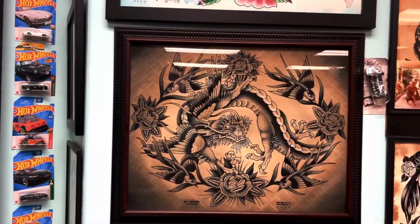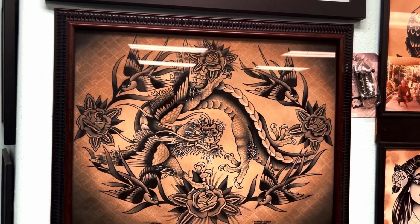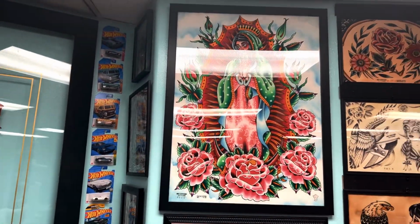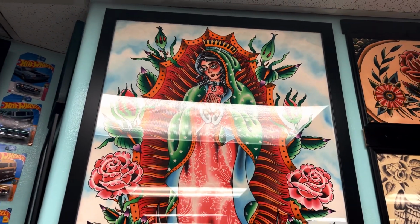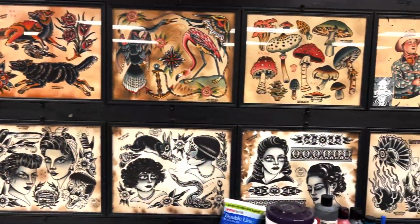This is the piece I contributed to our 5-year anniversary art show that we just had. Killer art show. I'll probably do a video on that too. This one I painted a long time ago. I'm kind of tired of looking at it, honestly. I want someone to buy it. So if you're interested, I just want to get rid of it. And I already tattooed it on as a back piece, so mission accomplished. Here's some more of my flash.